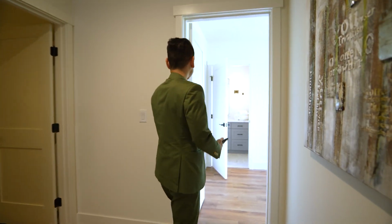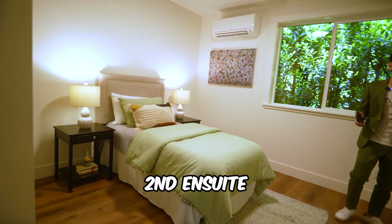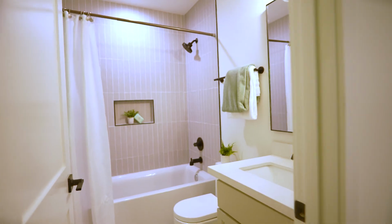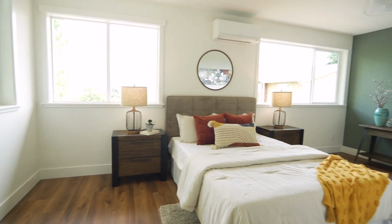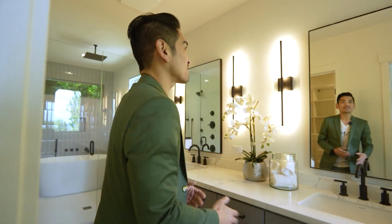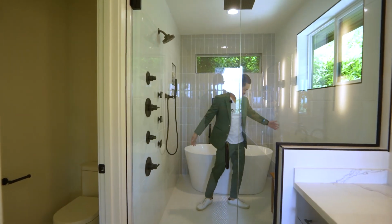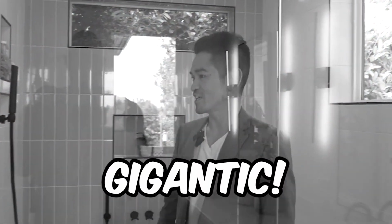All right, so we're at the third floor where the master is. This is the second ensuite. You can call it second master. They have their own bathroom in here. Amazing. This is the master bathroom. Look at this. Oh my goodness. Gigantic.